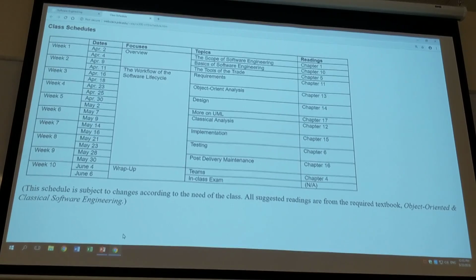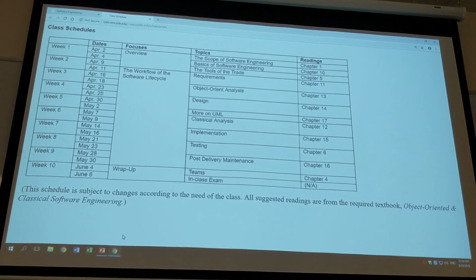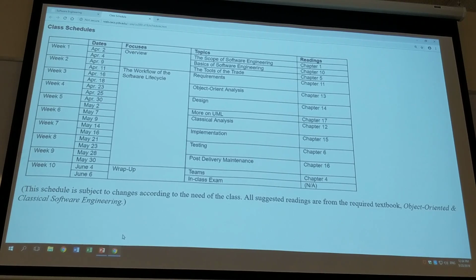Then we all have the in-class exam Thursday. That'll be June 6th. So if you need a special testing arrangement with the testing center, let me know. I will make sure that you have your test paper over there on time. Okay? But you have to reach out to me and let me know. Otherwise, I have no way to know it. Okay?